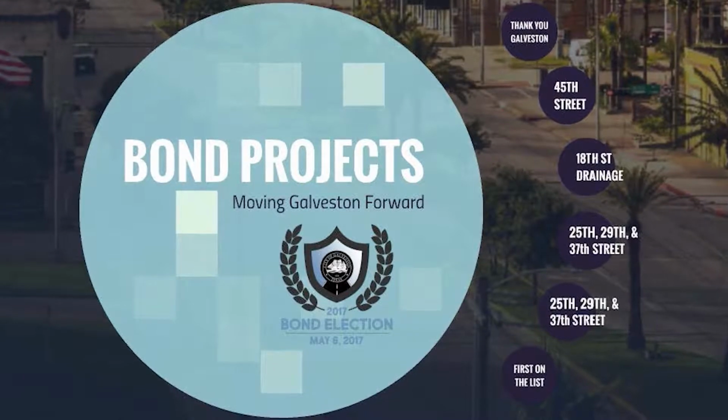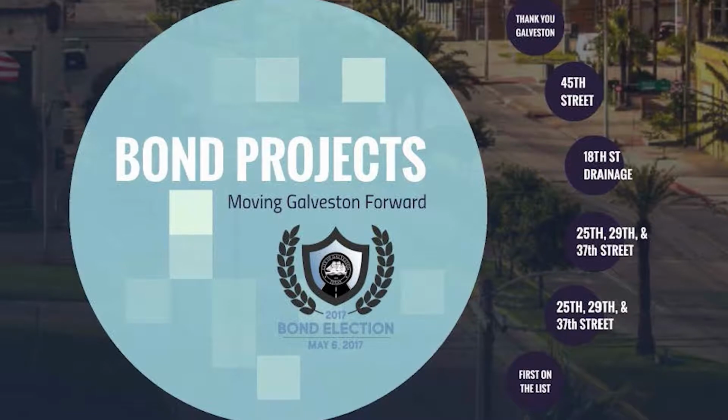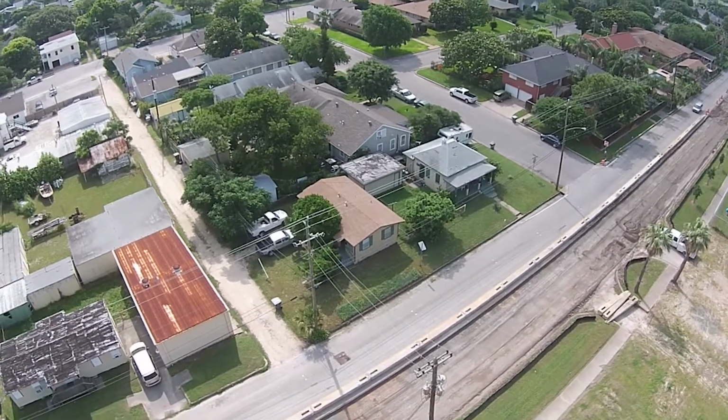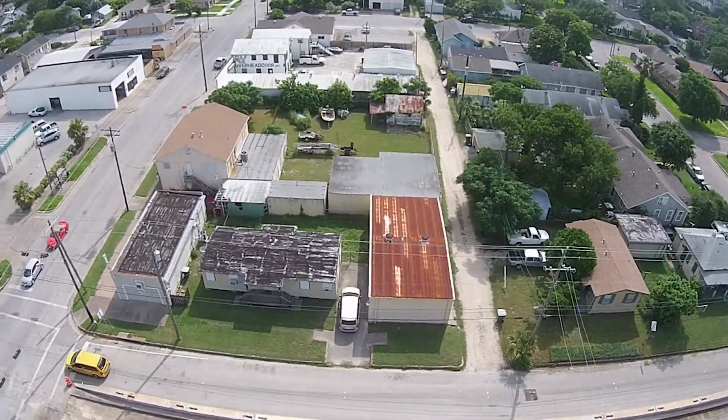Kyle, also, we just had the bond measure passed with 61% of the vote, which is a great feat for Galveston. We're very excited about all the money that gives us for streets and drainage projects, and drainage projects in particular. So can you speak a little bit about what we have coming up with the bond projects for drainage?